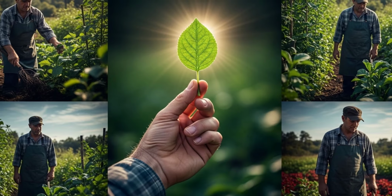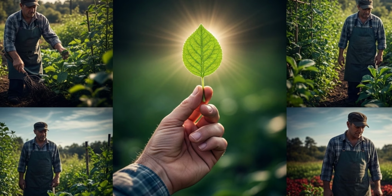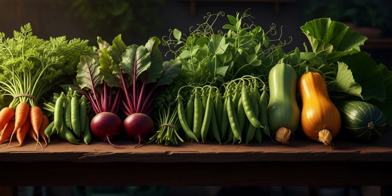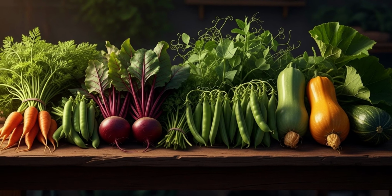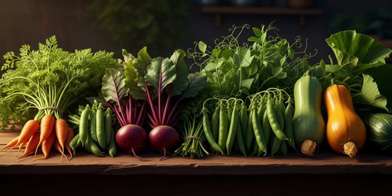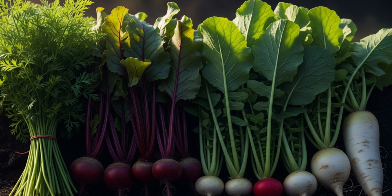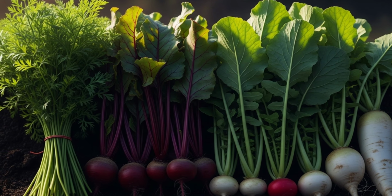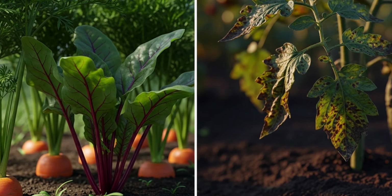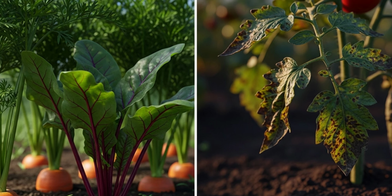But wait, does this mean any plant material is now public enemy number one? Absolutely not. There's good news too. There are, in fact, many types of plant matter you not only can, but should add to your compost pile to create rich, nutrient-packed fertilizer. Top of the list are healthy greens from root vegetables like carrots, beets, radishes, and daikon. These plants are far less susceptible to the stubborn diseases that plague nightshades.